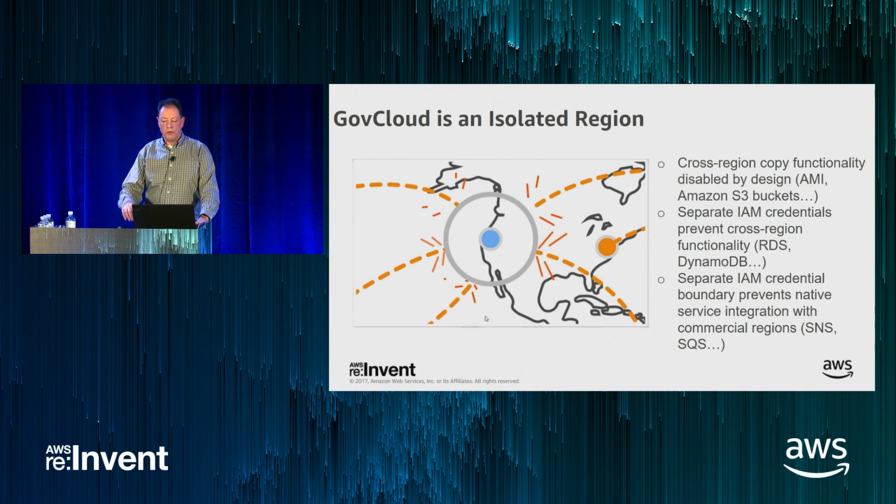And then that also has its impacts to things like cross-region replicas and things like that. It's not going to work. You're not going to be able to do a cross-region replica from US East to GovCloud. When we actually launch our second GovCloud region next year, these features will work from GovCloud to GovCloud. That is the expectation. But from a commercial region to GovCloud, that is disabled by design for compliance reasons. So it's just something to be aware of.